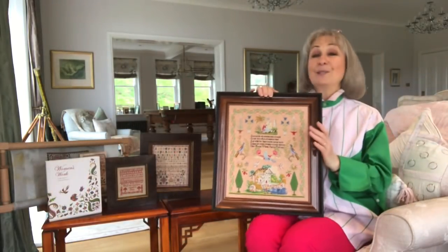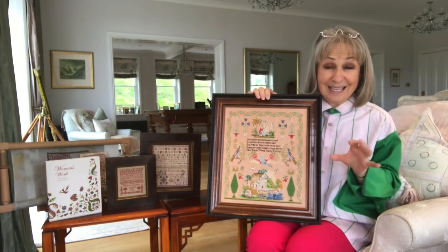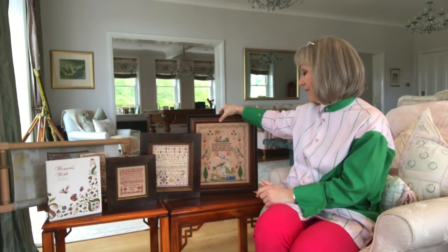When I first saw this sampler, I'd never seen a sampler like it before. And when I started to research Ellen and realised that she was from Norwich in Norfolk, I knew that that was one that we wanted to reproduce, and we were very lucky to secure her. And then it's like a bus. You're waiting for one for ages, then two come along.